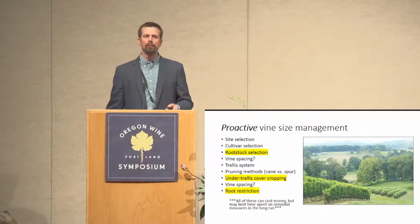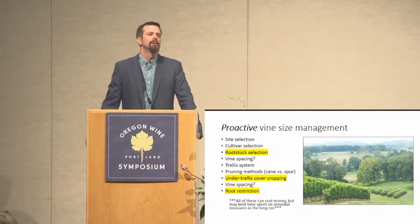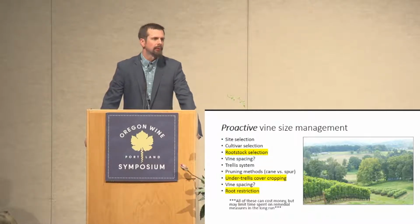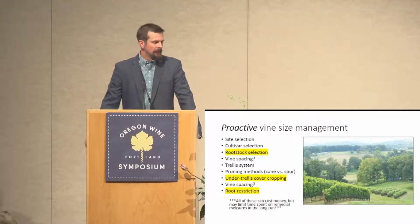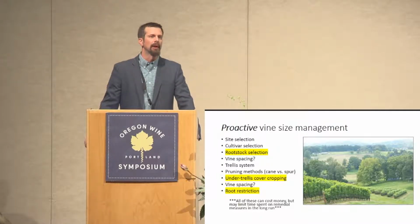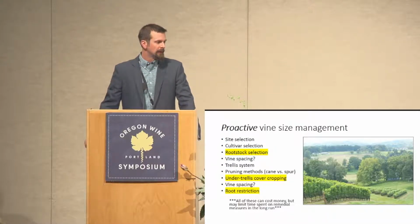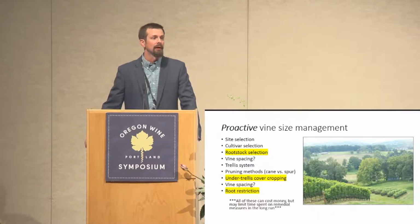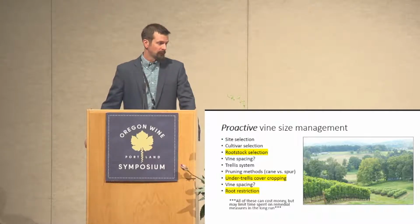So as opposed to remedial, what I'm going to talk about today is proactive. So doing things before you need to pull out that hedger or pull leaves or cut laterals. Things like site selection, that's your best proactive vine size management. From the get-go, choosing a site for your vineyard, you're already talking about how that canopy is going to be shaped and how it's going to grow on that site. So site selection is paramount. Cultivar selection is another one. Cab Sauv and Sauv Blanc are super vigorous cultivars compared to some others. Rootstock selection, we'll talk about that.